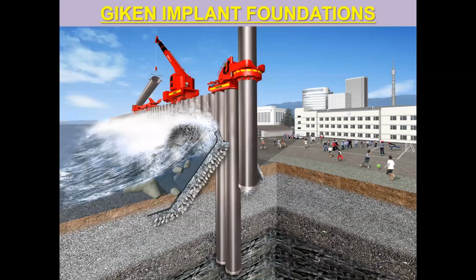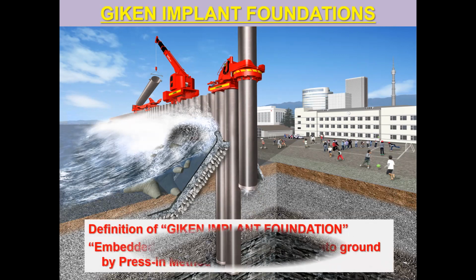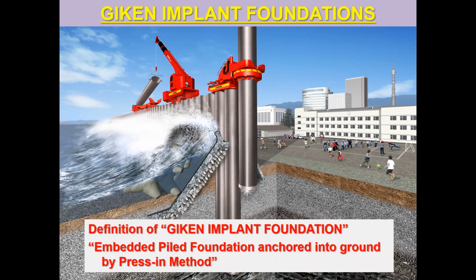Such structures may be reconstructed by Giken implant foundations using, as you can see, this pressing technology, when piles are pressed or pressed with rotation through existing structures without disassembling them. So this definition, Giken implant foundation, may be explained as an embedded pile foundation anchored into the ground by pressing method. You see, such a medical term, implant, may be used also to describe an engineering process.